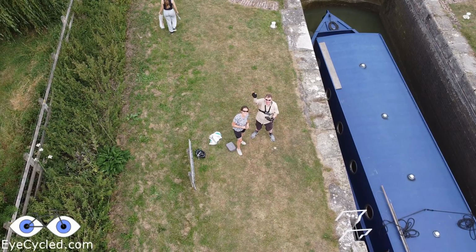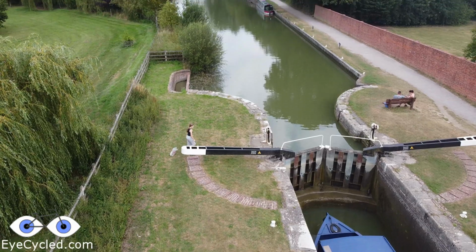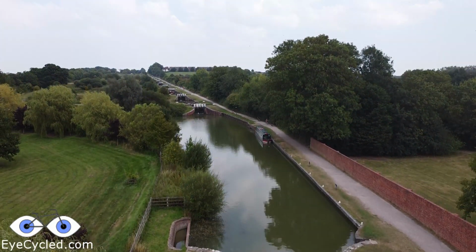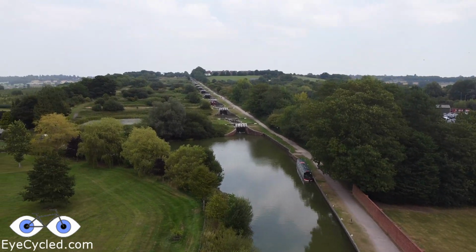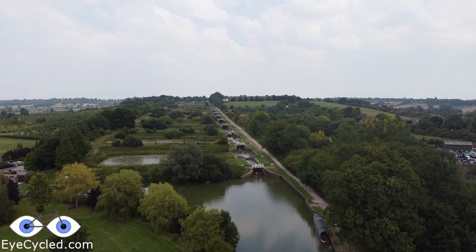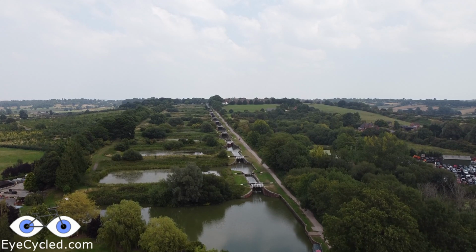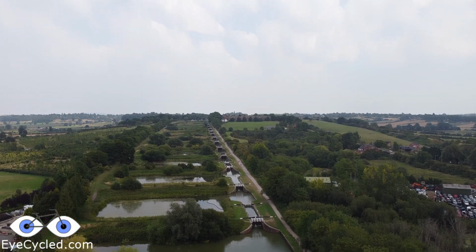While you enjoy this fabulous aerial footage, let me tell you a bit about what you're seeing. The Caen Hill Locks are a flight of 29 locks on the Kennet and Avon Canal near Devizes in Wiltshire. It's pronounced Caen, but spelt C-A-E-N. Altogether, the 29 locks rise 72 metres over 3.2 kilometres, which is about a 1 in 44 gradient, and this was a real challenge for the engineers who designed it.